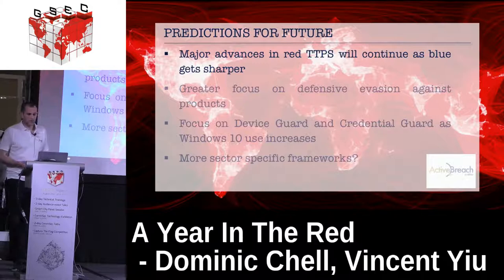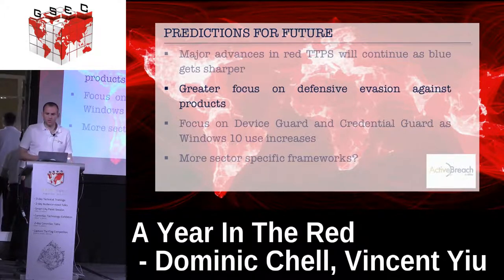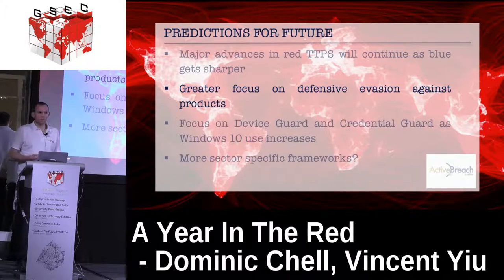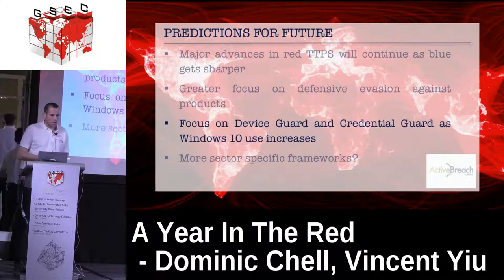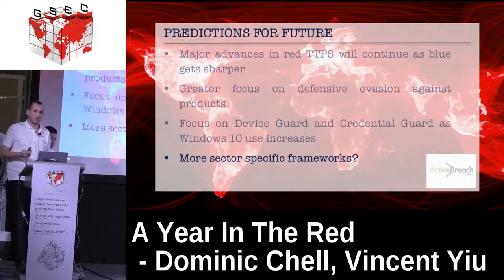Okay, so what's next? While the past 12 months or so have been pretty exciting from a red team perspective, the advances in blue team tactics have meant that we need to continually keep evolving. So personally, I think we'll start to see more research into defensive evasion, particularly things like Device Guard and Credential Guard. They'll come under more scrutiny as Windows 10 becomes more widely adopted. And generally speaking, I expect the area of red teaming to grow further. Perhaps we'll see more sector-specific frameworks, similar to the CBEST, TIBER and iCAST schemes that I mentioned, but outside of finance, maybe targeting something like power or other sectors.